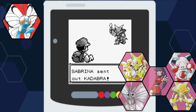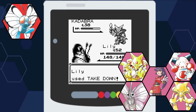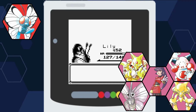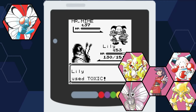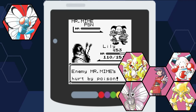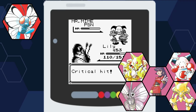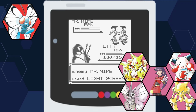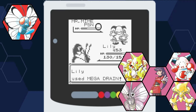We open the battle with our newly learned Takedown attack, one-shotting her Kadabra. Next up is her Mr. Mime, who's clearly a lot bulkier than Kadabra or even her Alakazam is, so we badly need to poison it right away with Toxic. We eat up a Confusion attack as we hit back with Mega Drain to get some health back before we do any more damage. Mr. Mime sets up Light Screen, which is a problem for maybe later on, but for now we proceed to take down Mr. Mime with another takedown attack.